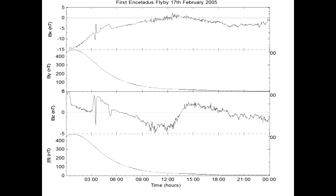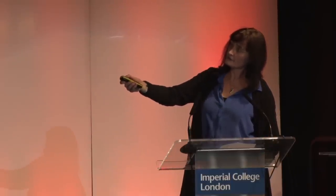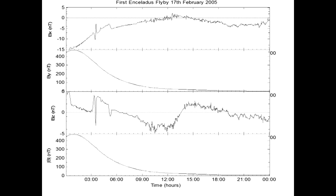This here is the main dipole field. If we have the equivalent of a bar magnet inside at Saturn, you would expect to see a very strong north-south field, and that's essentially what this component is telling you here. This here is the radial component, and it looks as if there's something a little bit funny going on there. This is the azimuthal component, and again, there seems to be a very strong signature there. Those of you with good eyesight or sitting close to the front will notice there's a little pimple in the data, just there and there. That was the flyby of Enceladus.